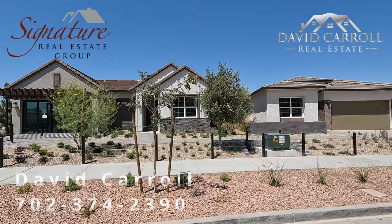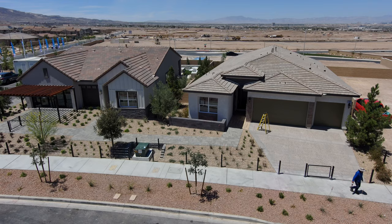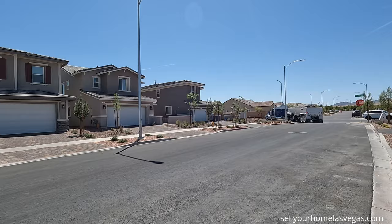And today we're here at Everleigh by Toll Brothers, located out here in Cadence in Henderson, Nevada. Have a look around. It's warming up out here today, 99 degrees. We should reach 100 degrees today.